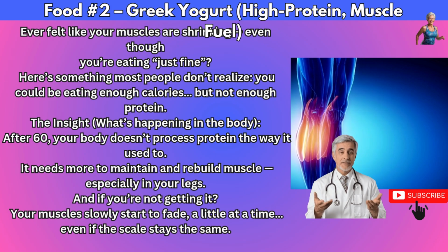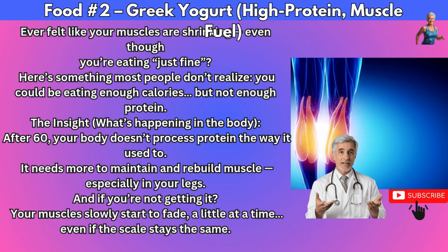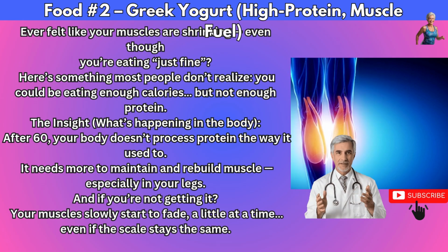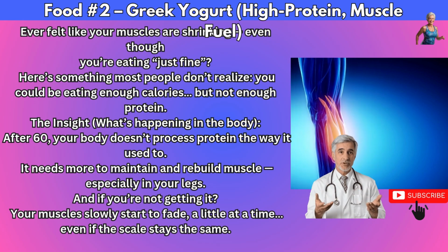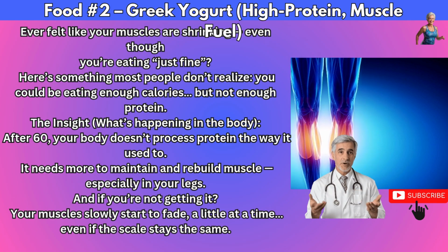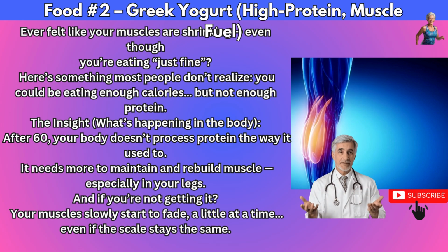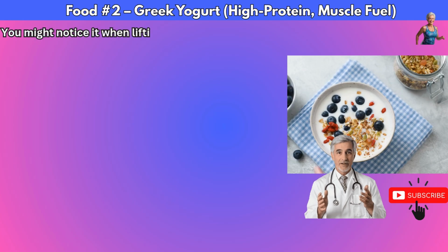The insight, what's happening in the body. After 60, your body doesn't process protein the way it used to. It needs more to maintain and rebuild muscle, especially in your legs. And if you're not getting it, your muscles slowly start to fade, a little at a time, even if the scale stays the same.